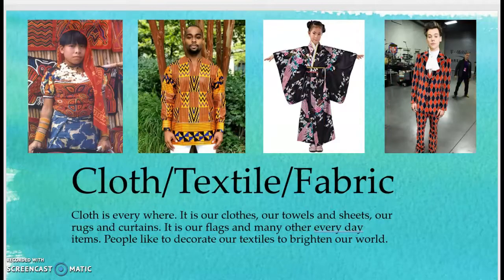Cloth. Textile fabric. Molas are made of cloth. Cloth is everywhere. It is our clothes, our towels, our sheets, our rugs and curtains. It is our flags and many other everyday items. People like to decorate their textiles to brighten their world. So an example of a textile is our clothing. And a mola is an article of clothing that the people of Panama wear.